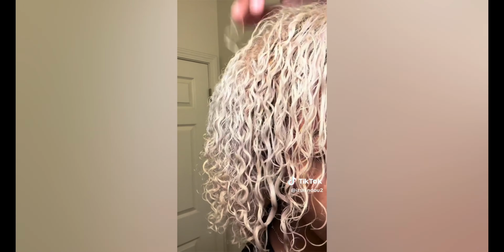So, like you had seen earlier, the sample that I got, I got at least 4 uses out of it. And I like to put it in. I do leave it in overnight, and it truly will transform your hair.